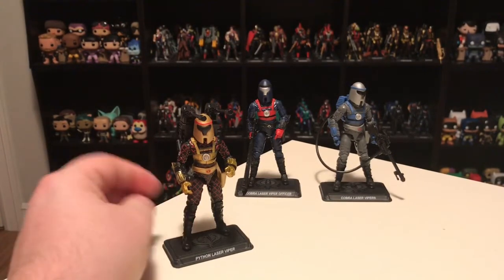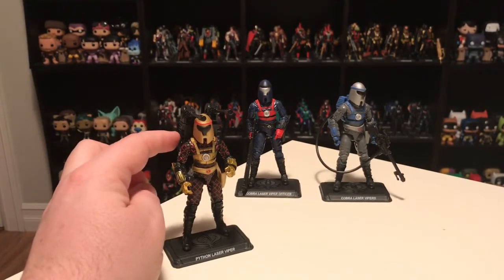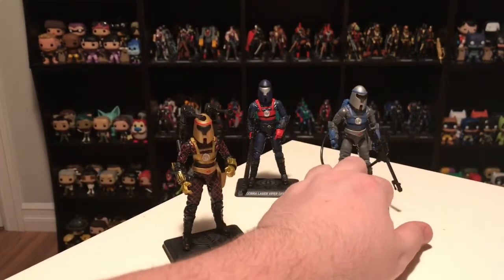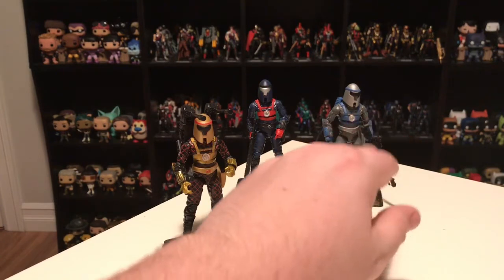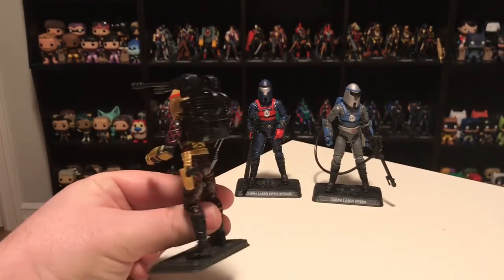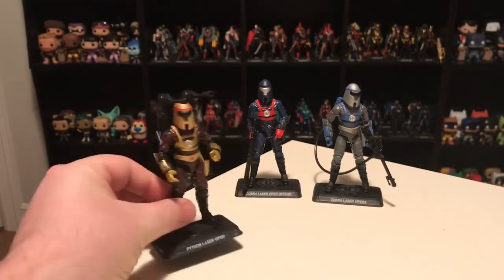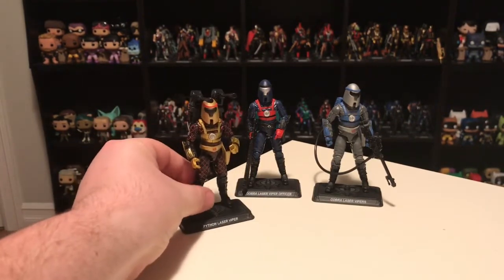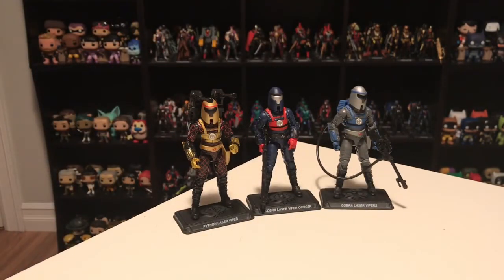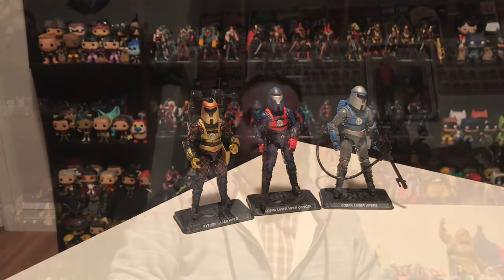but the club actually did release this pack in blue or gray, intended for this 3-pack. So if you're really intent on having backpacks for these figures, the club did hook you up a year later, but you had to pay for them separately. I didn't bother with that. But yeah, the Laser Viper is a cool trooper, and it's nice to have three different versions of him here now. And there you go. Those are the final figures from the 2017 convention.